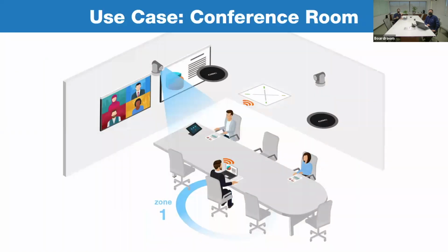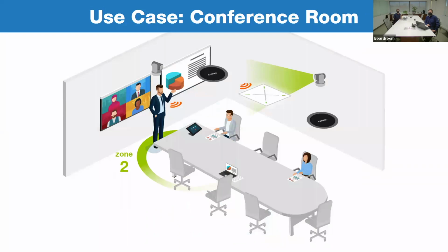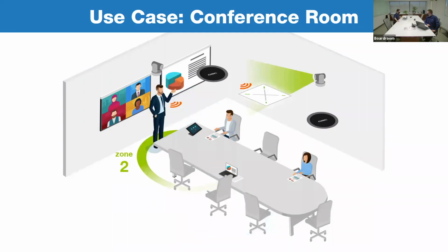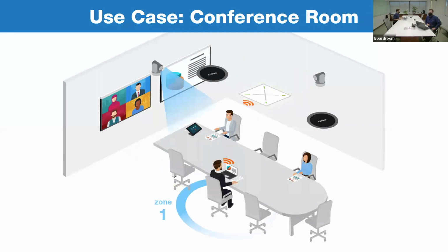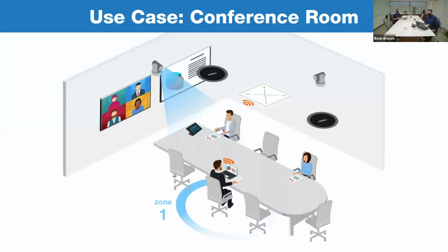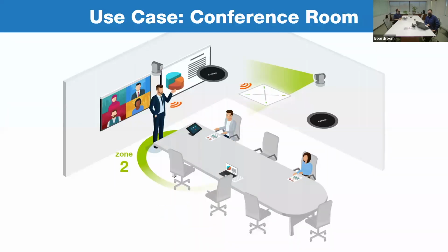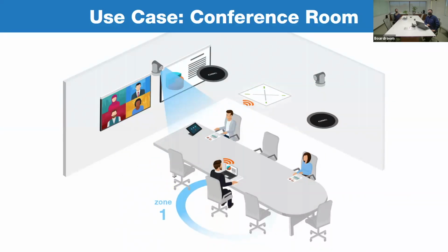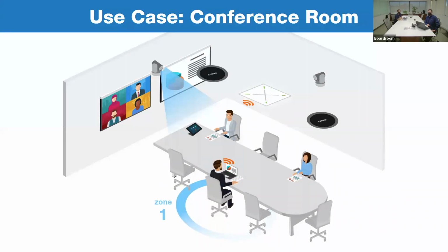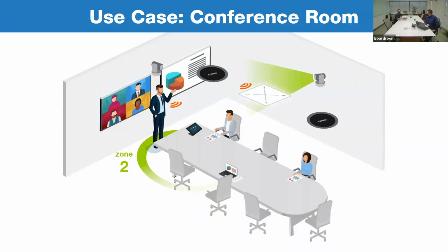Let's talk about another one. Actually, this is a pretty fair representation of the room that we're in right now. So we've got positions that our COVID-friendly table has mapped out. The camera knows that if you're sitting at one of these places, and based on the angle the microphone is picking you up at, it will trigger a preset. And in this room, we've got 2 cameras. So if Gary were to get up and orate in front of the room, the camera would automatically switch to that camera and the preset zone.